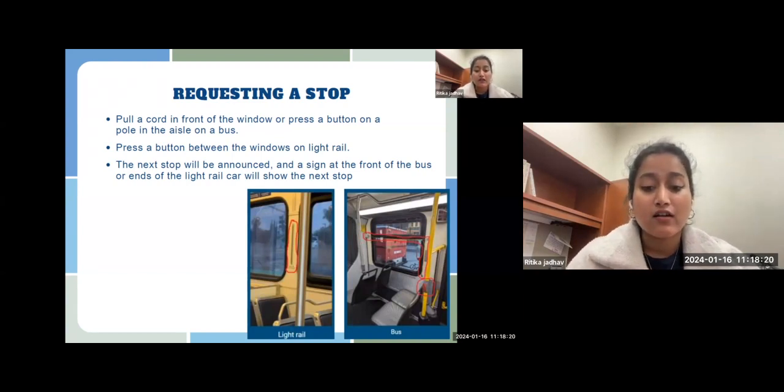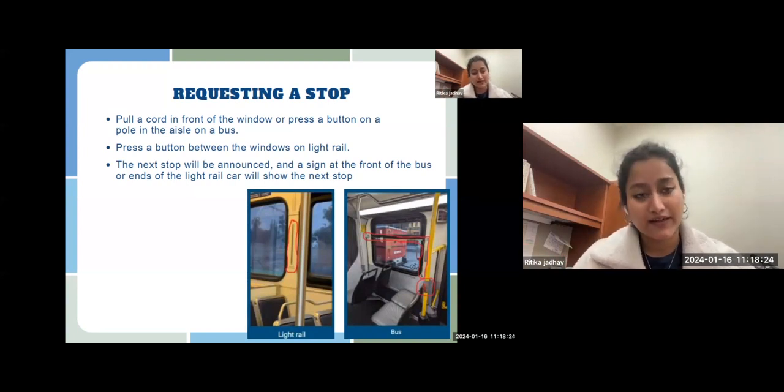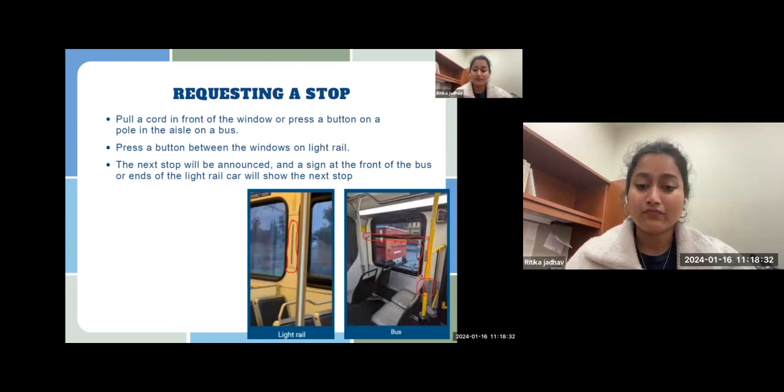And for the light rails, there is a button which is not very visible, but there is a button on the side where you can just press that, and the driver will stop the light rail at your respective stop.